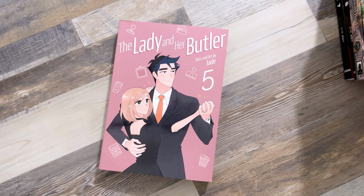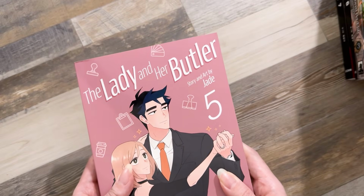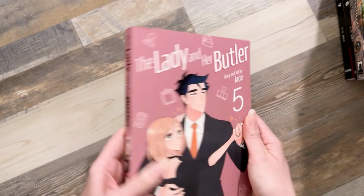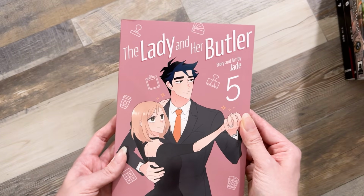But I really like this one. It's really funny. I like the romance in it. And there are twists along the way, a lot of drama and angst. So really happy that we got this one in English. And then it's going to be 9 volumes. So we're over halfway there now with this release. And can't wait for the next volumes.